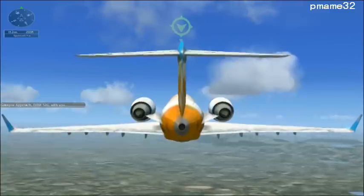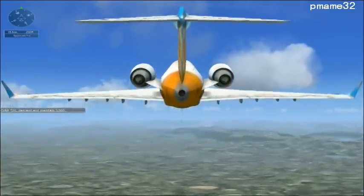Glasgow approach, orbit 526 with you. Orbit 526, descend and maintain 3,000.